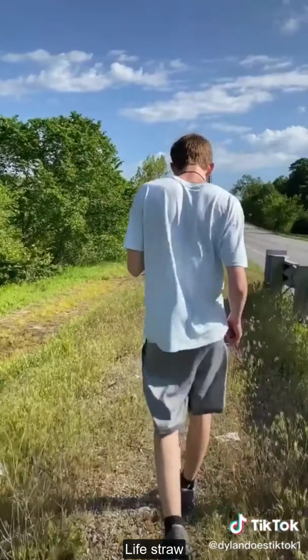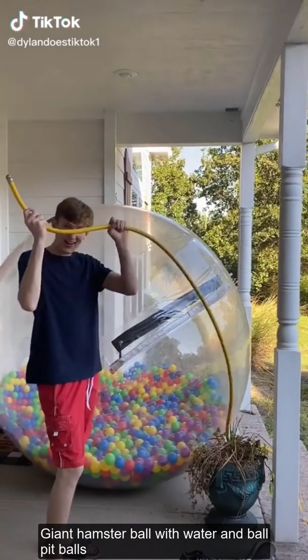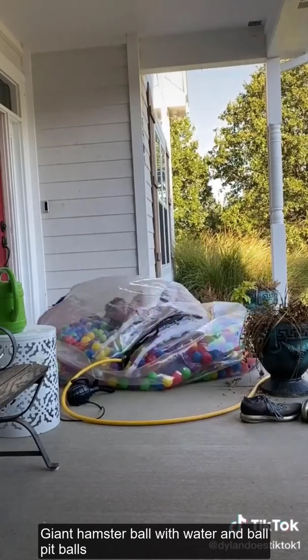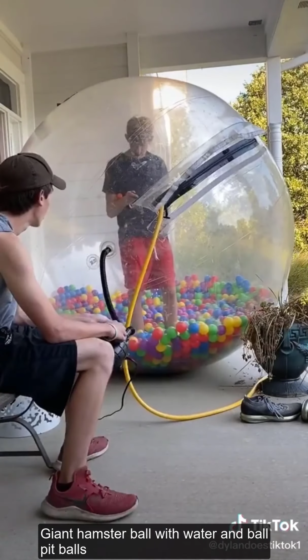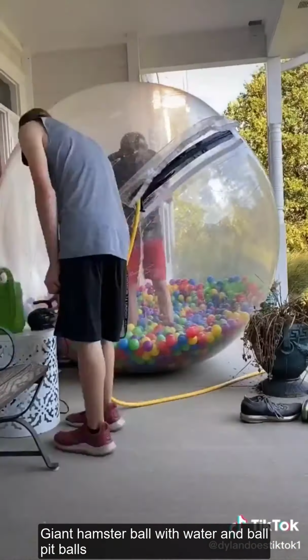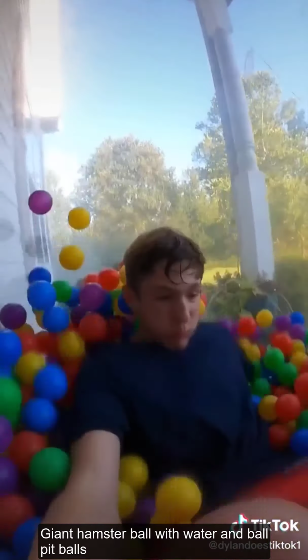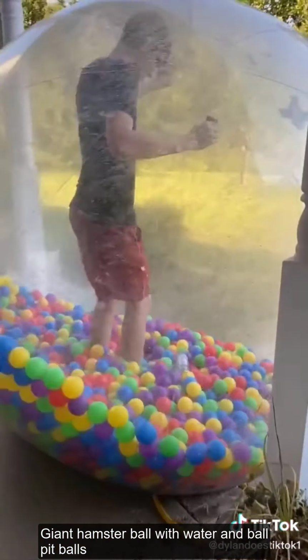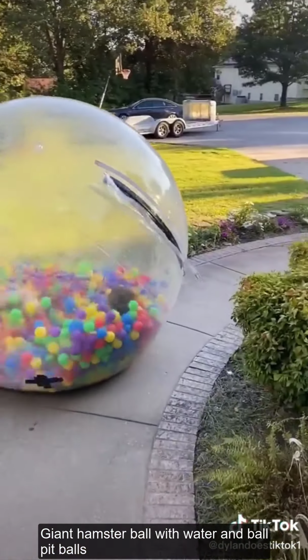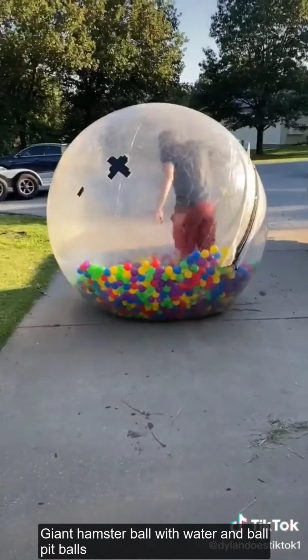So one day I decided to fill up a giant hamster ball with ball pit balls in it up with water. So I got in, let it air up, and then began filling it up with water. The water shocked me at first, and then I just let it fill up and stopped it before it got too heavy. I then laid in it for a second. It was pretty cool. And then I got up and went off, and fell pretty hard. And after that, I got up and fell again. But I went out, and then decided to lay down and put my face underwater.